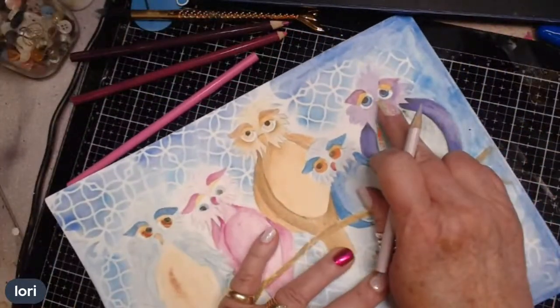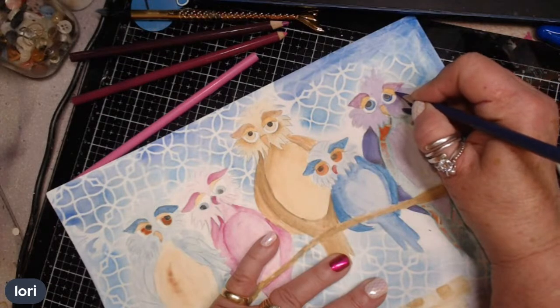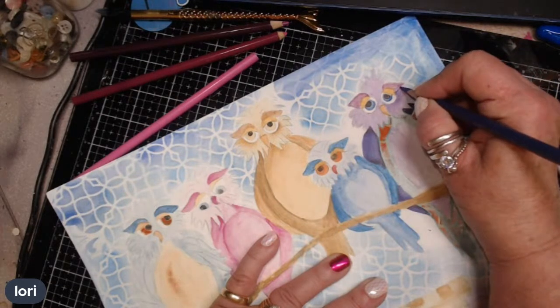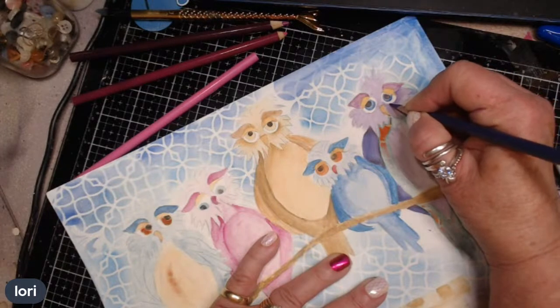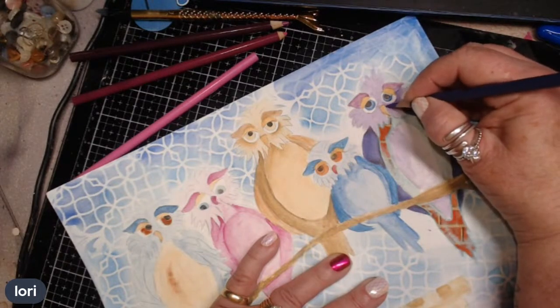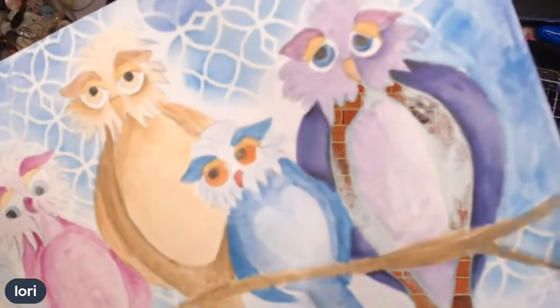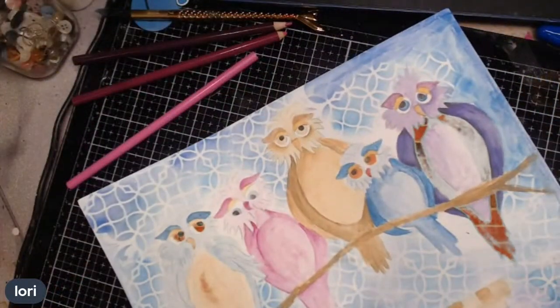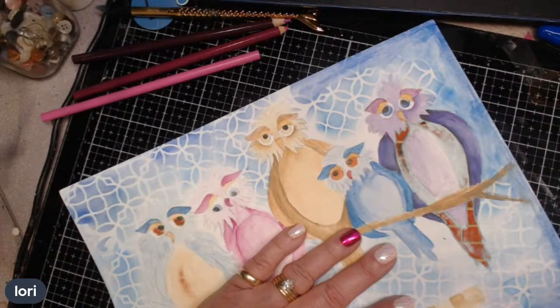So I want them to have a little bit of... now I could come back in with the dark violet. Let's do that. Now I'm hugging up real tight to that line. I don't want to come out too terribly far. And I want that beak to pop a little bit, so I'm just going to darken that up a little bit. Hopefully, and hoping it doesn't look like a black eye. So now let's switch to the green.